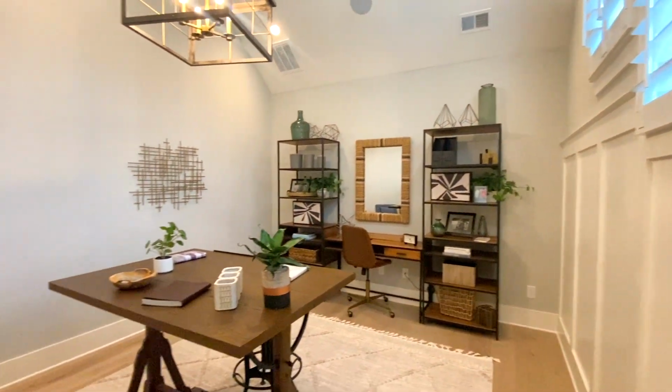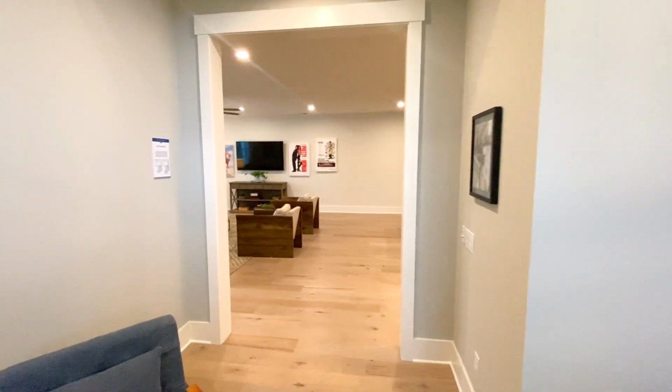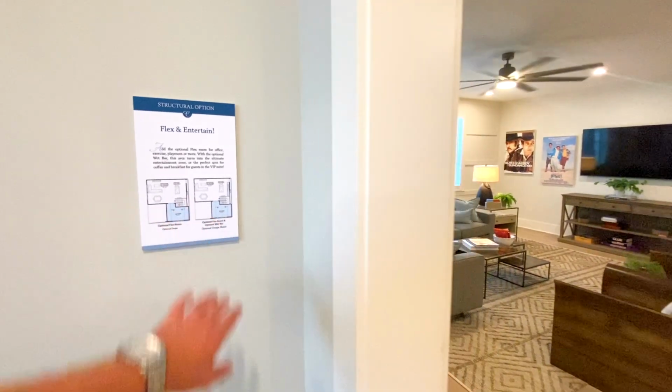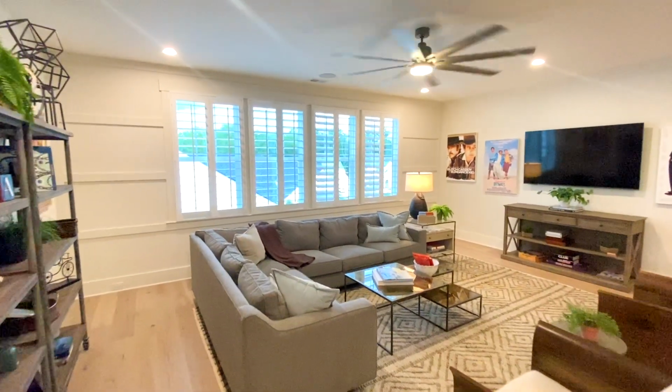And so they've been doing it in this particular floor plan, the Solana floor plan, ever since then. You can get this as a structural option that they showed there to get it finished out. And I think it's absolutely so fun.